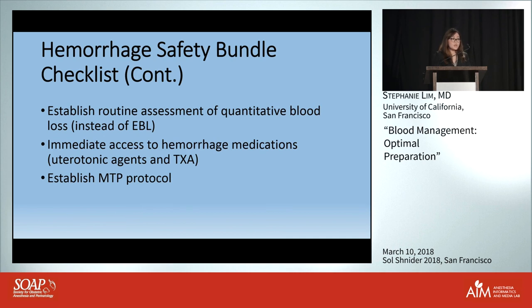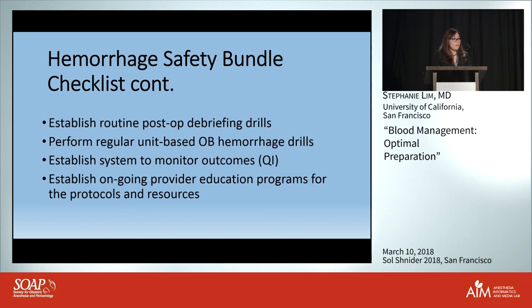There should be a routine assessment of quantitative blood loss instead of estimated blood loss, to ensure that each provider knows what the current blood loss is. All providers should have immediate access to hemorrhage medication, such as uterotonic agents and TXA. Each institution should have an MTP protocol based on their needs. There should be routine post-op debriefing, drills, and unit-based OB hemorrhage drills. And there's also a QI system to monitor the outcomes and improve the quality.